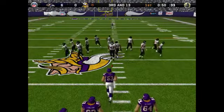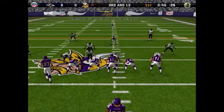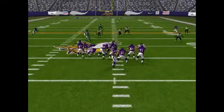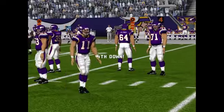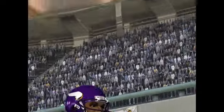Third and 13. Ball on the 48-yard line. Not here, not now. Harris, the lone setback, with the throw. Incomplete pass. Henderson was the intended receiver on that play. Reed had the coverage on the play.